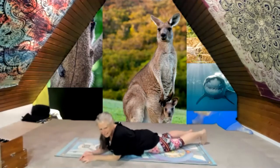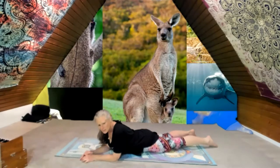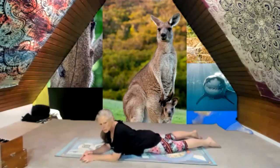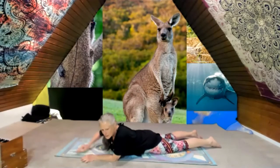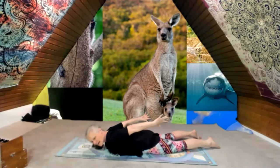And the other animal that's over in that picture is a great white shark. They have lots. Australia is an island, so it's surrounded by water. So we're going to be a shark. We're going to be 2 different kinds of sharks. So the first shark, I want you to bring your hands all the way behind you and see if you can grab your fingers.